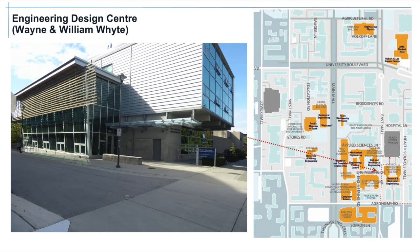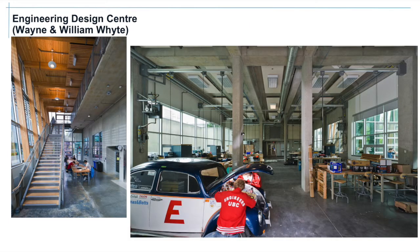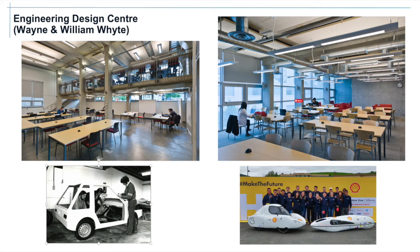The Wayne and William White building is the Engineering Design Center. The 20,000 square foot center features 2 hands-on work rooms for student teams to develop and assemble extracurricular projects for competitions. It has a studio for design and instruction, project-based learning, and a project room for students across the engineering disciplines. Document preparation and digital design are completed in the computer and reading room. Kind of sure beats working out of an engineering student's family garage or scrounging around to build a Wally wagon.